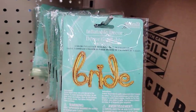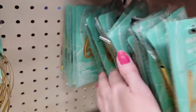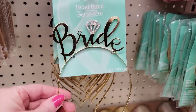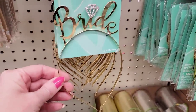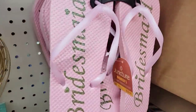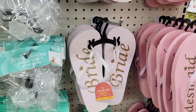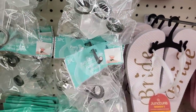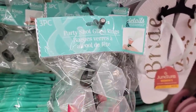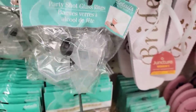And they also have a bride balloon. They just had it in the gold. And they also had this headband that said bride. We have the bridesmaid flip-flops and the bride. I thought these were interesting. You get 3 per pack. These are party shot glass rings. They are plastic, and it's already cracked open, so I don't know how well it would hold liquid.